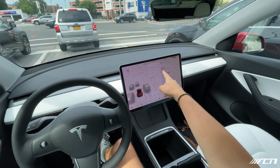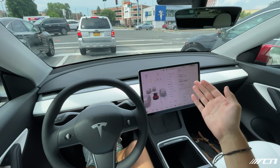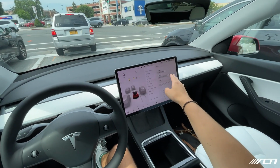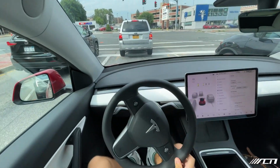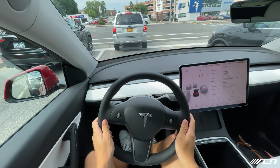Of course, you can change your acceleration from chill to standard, so if you don't want to be flooring it and going full out every time you put your foot on the accelerator pedal, you can change that. And the steering does dramatically change from sport, standard, and comfort. In comfort, it gets a lot lighter. As you can see right here, if I put it over into sport, how much it stiffens up.